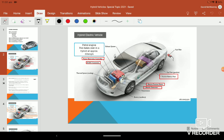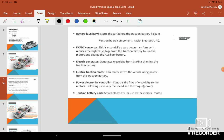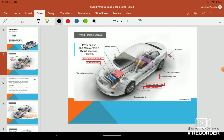You can see the different parts we have. You have a power electronics controller, which controls the flow of power to the motor. There is no gearbox in an electric car. In a hybrid there will be, but there's no gearbox off the motor. To speed up, more power is sent to the motor. There are no gears and no transmission in an electric car, and the motors here don't go through a transmission or gearbox.